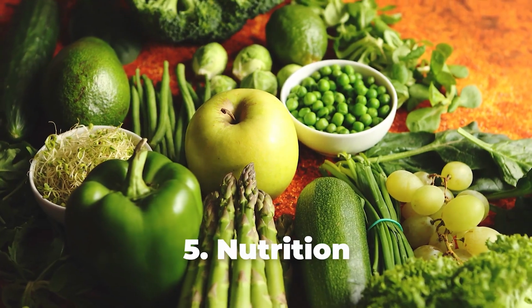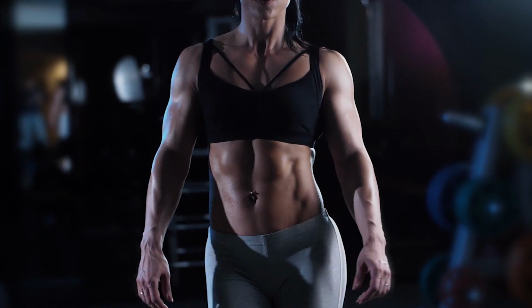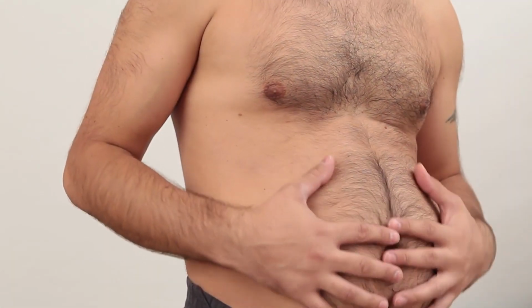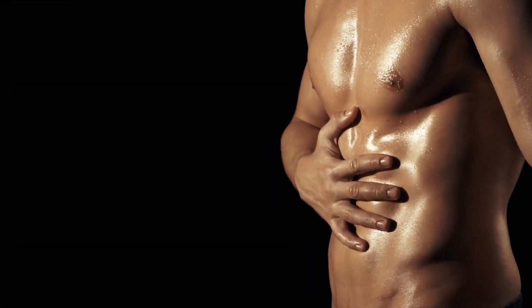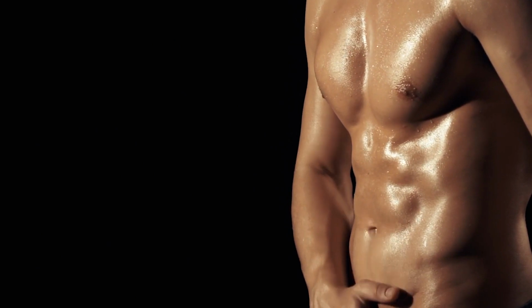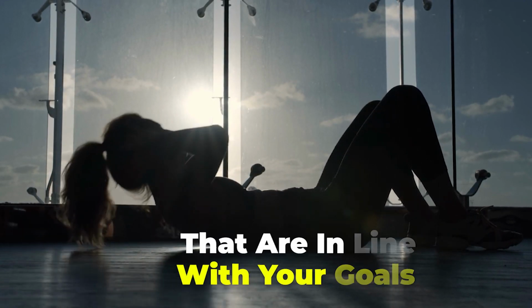Number 5. Nutrition. Despite training yourself to get perfect abs, results don't just appear without incorporating the right selection of meals and exercises as well. Belly fat is one area that can create serious difficulty in your plans, but you should know that it can take time to disappear, and you will need to be consistent with your workout and all other efforts that are in line with your goals.